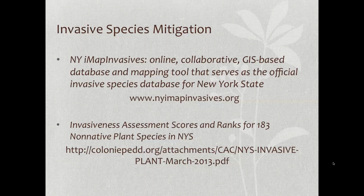Cathy and I thought you might be interested too in this website called Invasive Assessment Scores and Ranks for 183 non-native plants in New York State. This was put out in 2013. And they do rank the plants, and this was done by the Brooklyn Botanical Garden. They rank them according to not very invasive to highly invasive. So it's interesting to just sort of go through the list and see which ones they considered what. And I think that's all that I need.